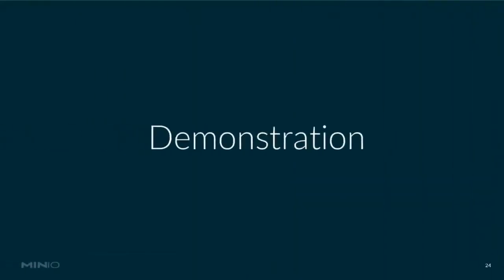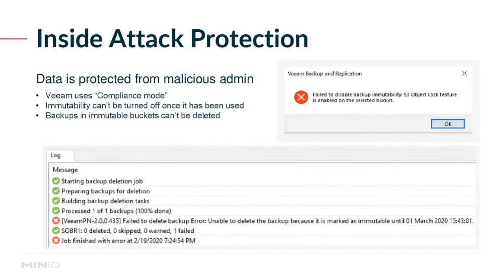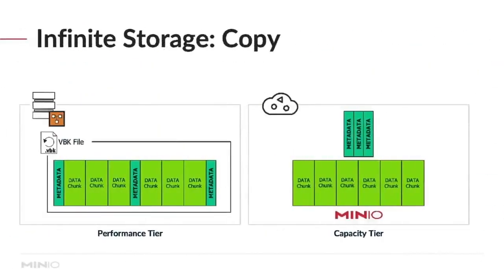So Steve can take that, or I can take it, either one. Why don't you, Steve, grab that one?